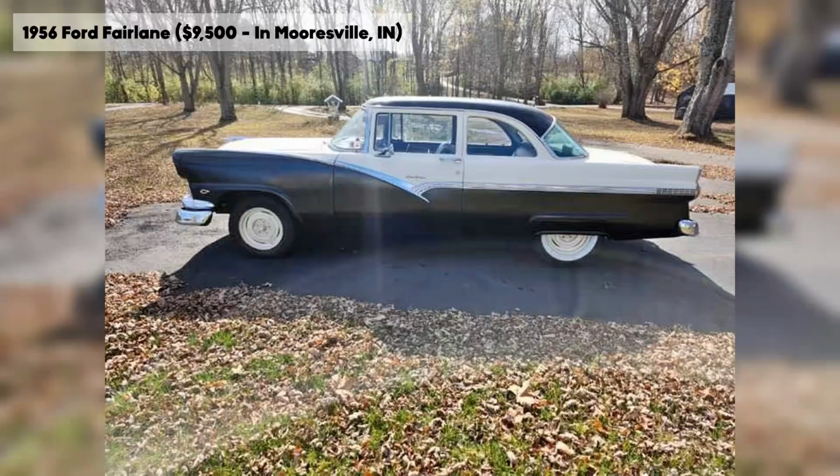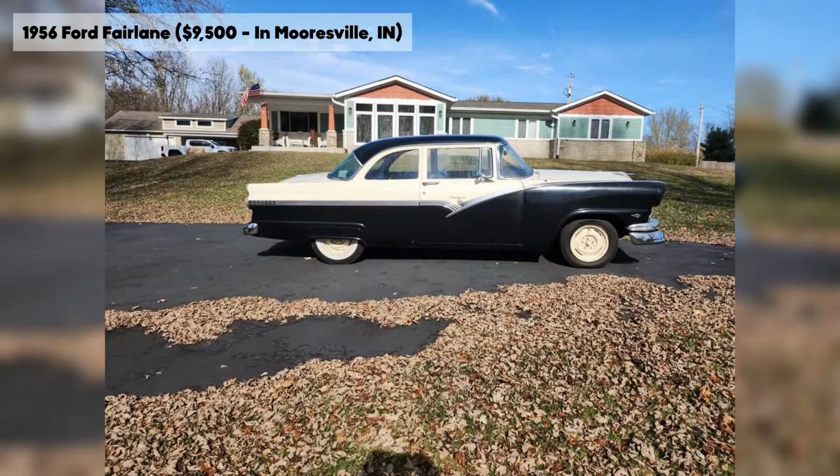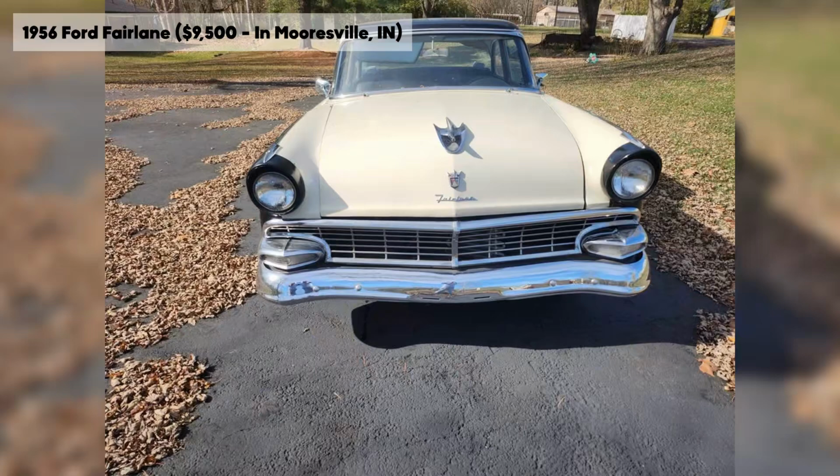Introducing the 1956 Ford Fairlane, a two-door post model featuring a 351 Windsor motor paired with an automatic transmission. This classic car runs and drives well, and it comes with extra parts, including new rear and front door glass.